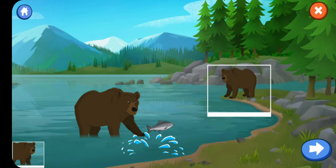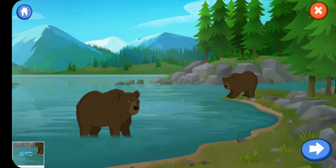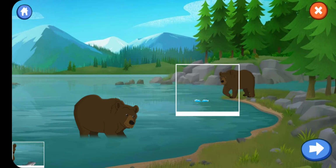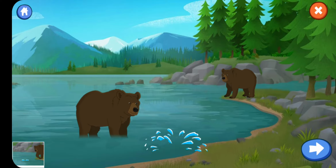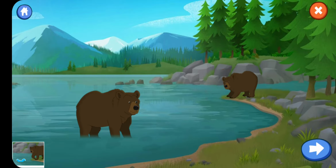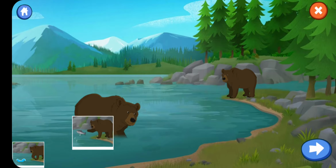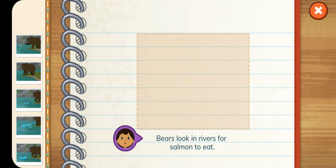Nice photo! You can take more or tap the arrow to add a photo to the notebook. Great photos! Choose a photo to match this caption. Bears look in rivers for salmon to eat.